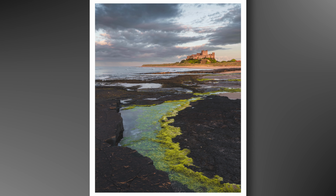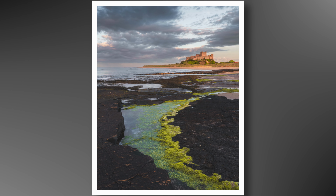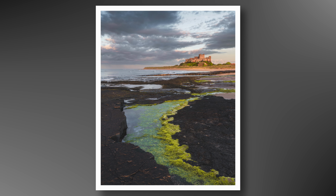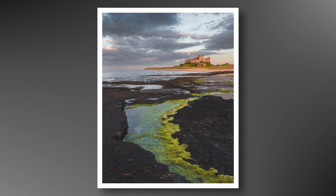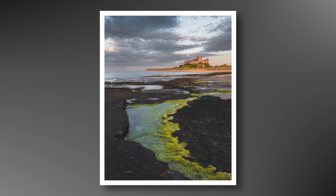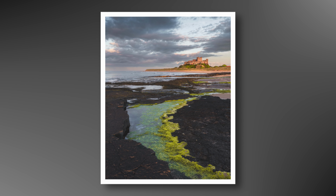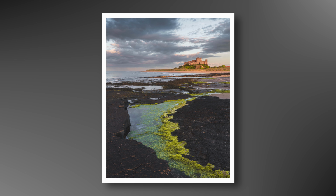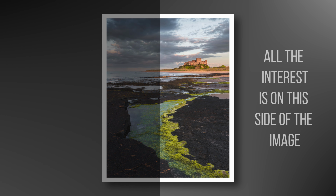And here's another good example of an image that didn't quite work this evening due to balance. Now, I was quite excited at the time, having this beautiful leading line in towards the castle of this green, sort of mossy looking pool leading straight out to the castle, but I feel that the image is very sort of right hand heavy, with the predominant part of that moss or seaweed or whatever you want to call it leading out to the castle being pretty much on the right hand side of the image.